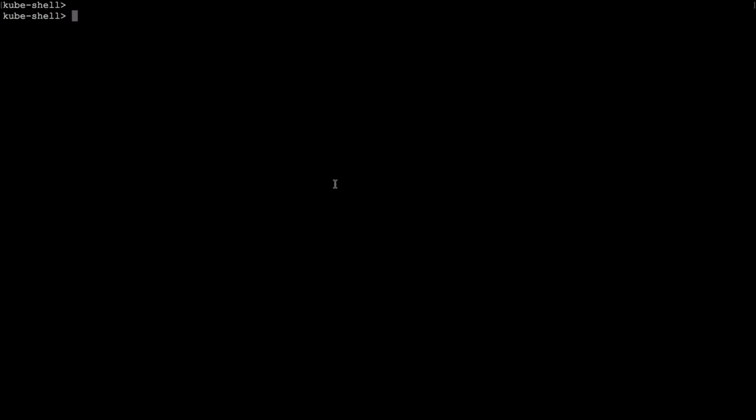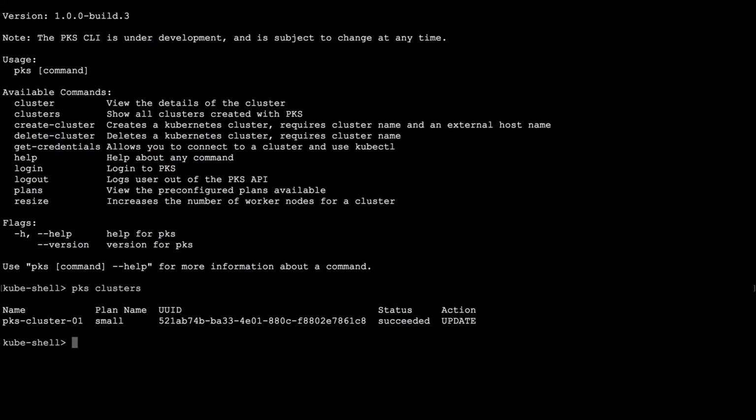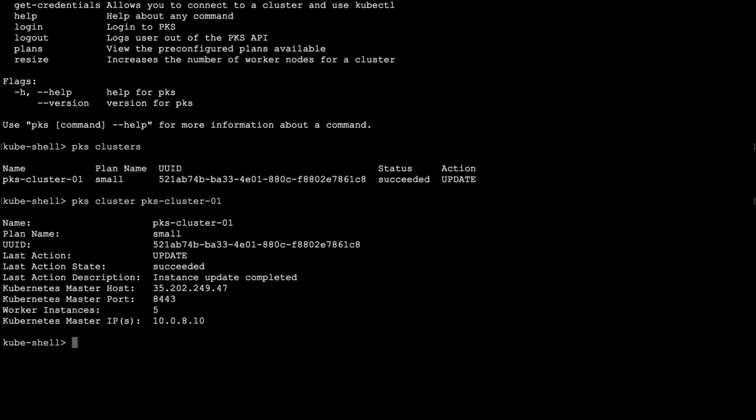Okay, so let me get into the demo. I already have a PKS cluster that I launched on the Google Cloud. Let's start by inspecting the cluster. PKS comes with a command line called pks, and it's a very easy way to launch clusters. It's got pre-built plans like small, medium, large, that sort of thing. Anyway, I've already launched a PKS cluster called pks-cluster-0, and you can examine the status of that cluster. As you can see here, it's a small plan, and I'm running it in about 5 instances inside the Google Cloud.